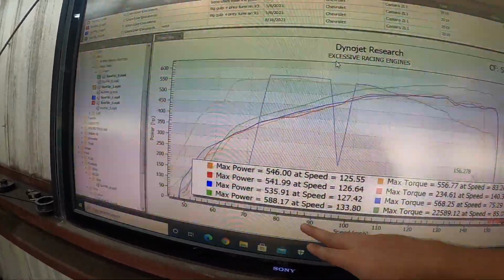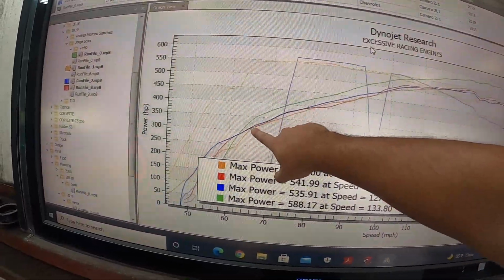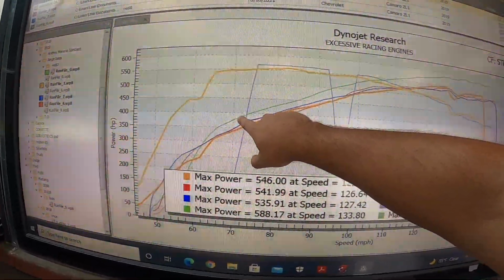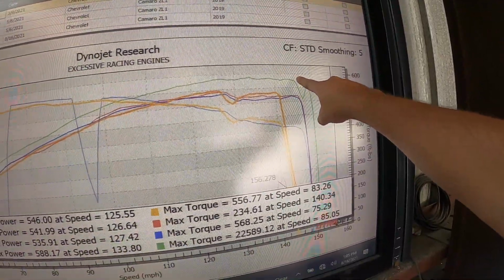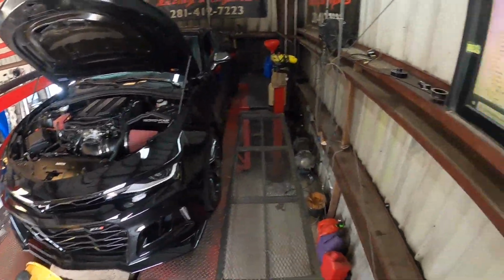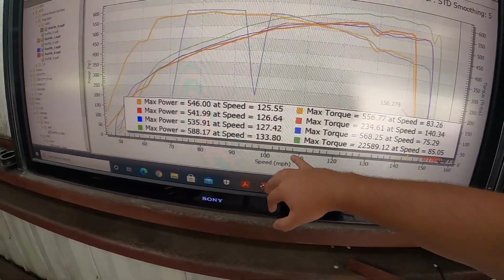Okay, so right now our green line is our new value, and you can see it is so much more above the curve all across the board and just continues smooth all the way to the top. So yeah, I'd say we're definitely making quite a bit of good power with this thing, guys. Now hopefully we can get another run in and try to fix this torque value to see what it's making on torque.